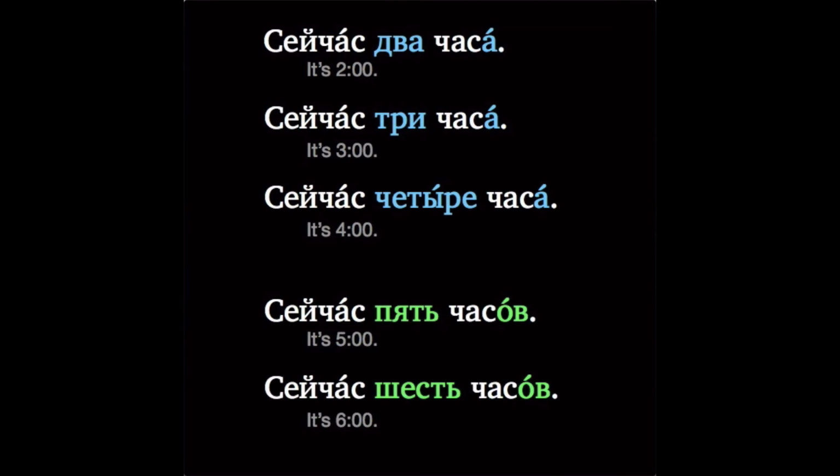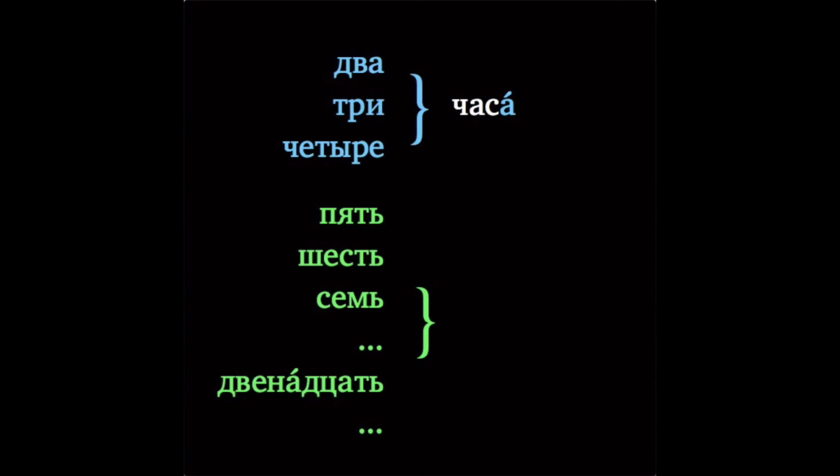But let's look carefully at these forms of час. After 2, 3, and 4, we say часа. And after 5 through 12, we say часов. This is part of a much bigger topic of nouns after numbers, but for now you can just memorize these two forms, часа and часов. After 2, 3, 4, we'll say часа, and we'll use часов after 5, 6, and so on up through 12.